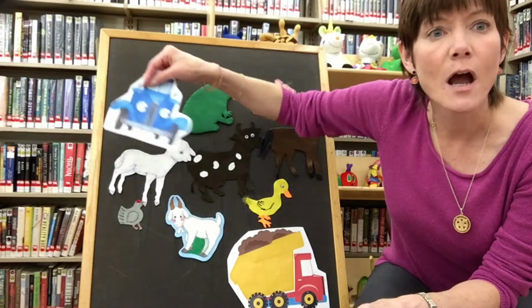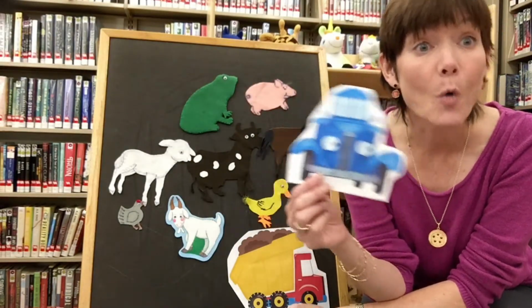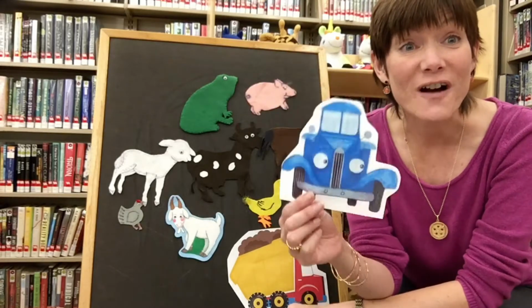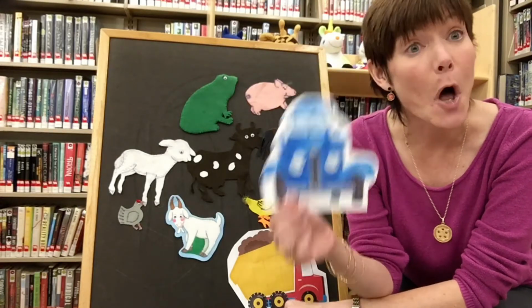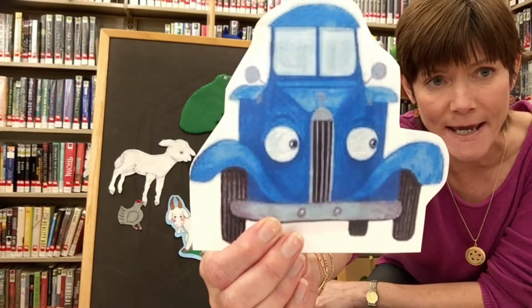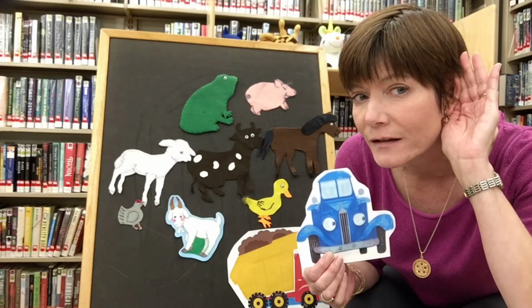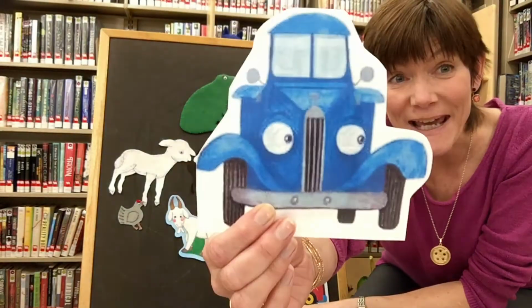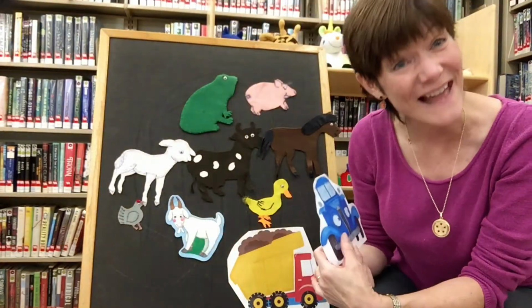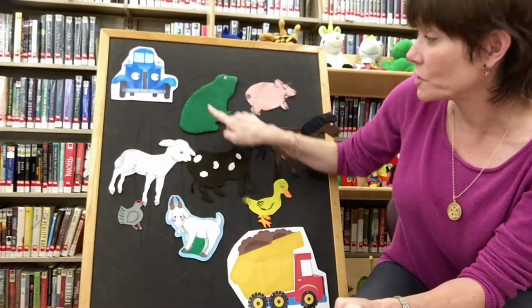When trucks get up in the morning, they always say hello. And what do they say? Beep, beep. Let me hear you. Come on, Logan, I know you can do it. Beep, beep. And that is what they say. Good job.